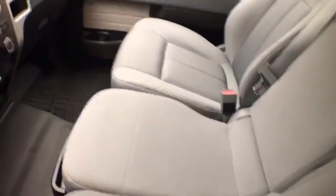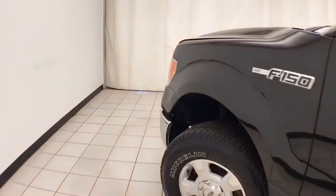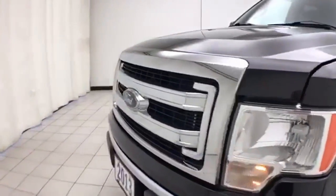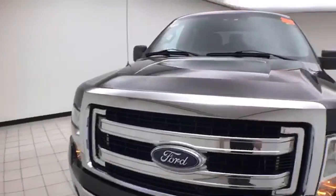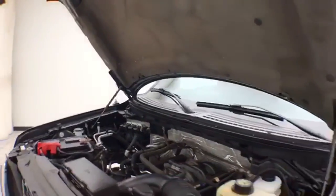Armrest is up and out of the way for a middle passenger. And a spacious glove box with the owner's manual inside. Under the hood, this F-150 has a 5-liter V8, 360 horsepower. And just as clean under the hood as the rest of the truck.